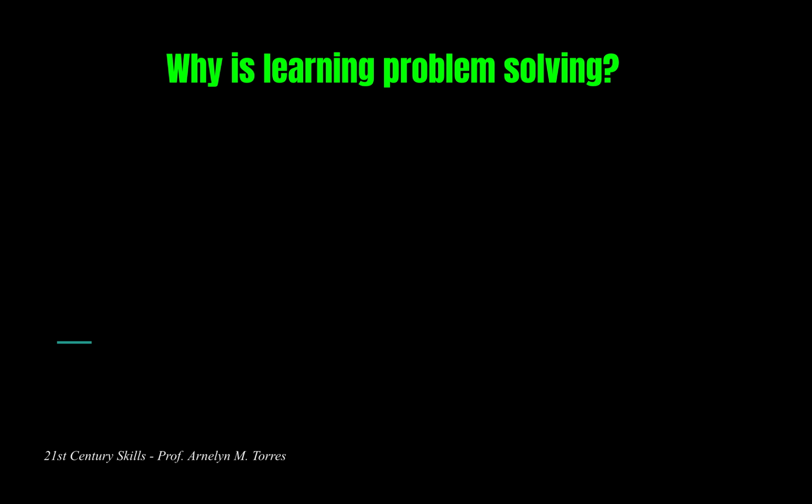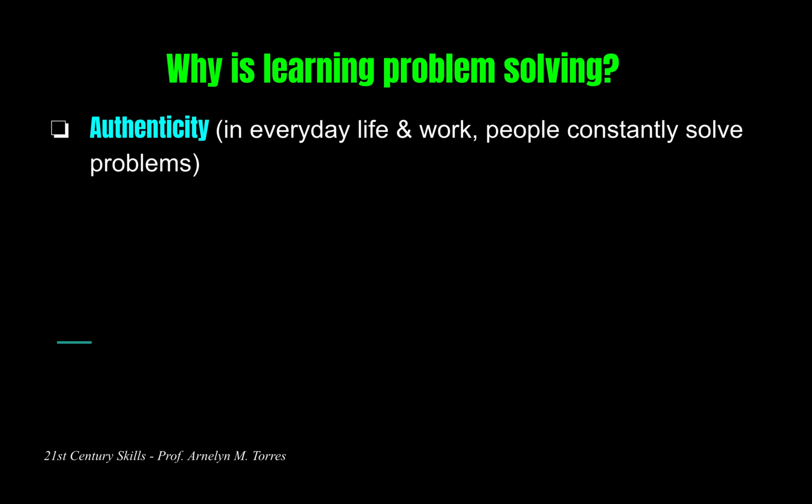Meaning to say, what we are trying to do now is solve maybe a problem that is invisible to you. Maybe before you didn't know what's the proper way of learning. But as we go on learning about problem solving, we now understand how to learn the different skills. And as I've said, last week we talked about the critical thinking skill, and now we're looking at the problem solving skill. So the first thing that we have to understand is authenticity. Authenticity means real.